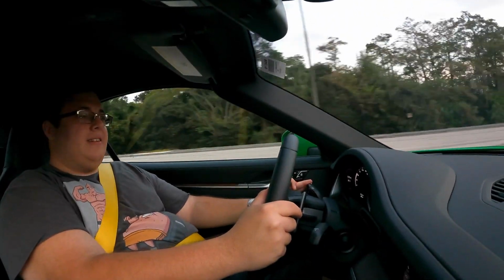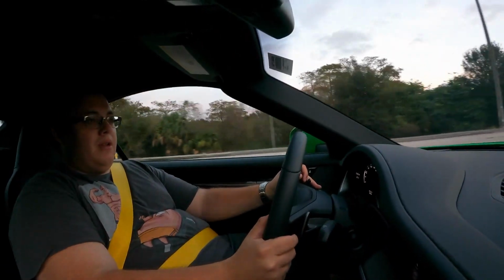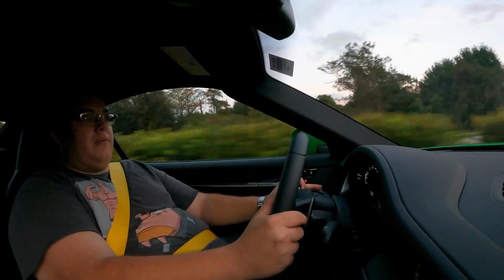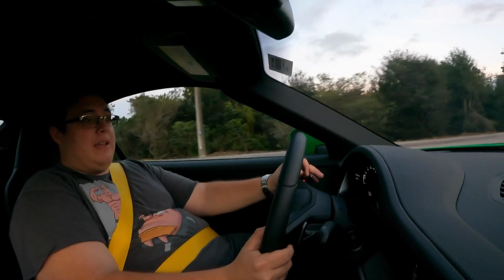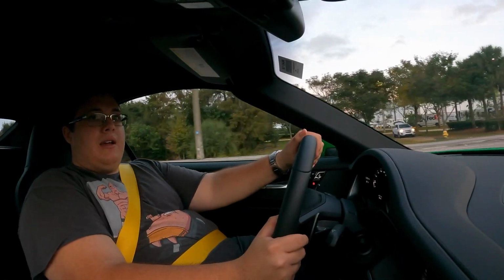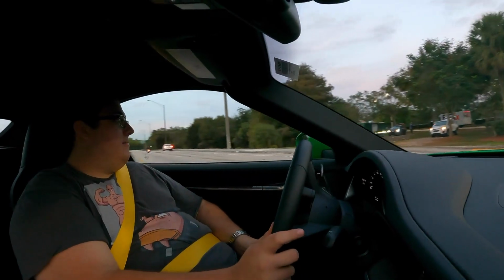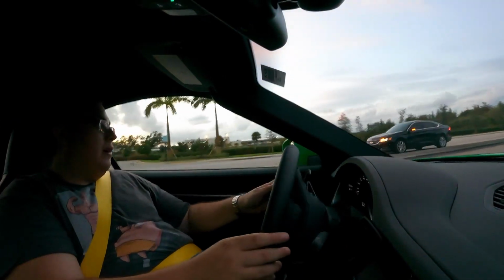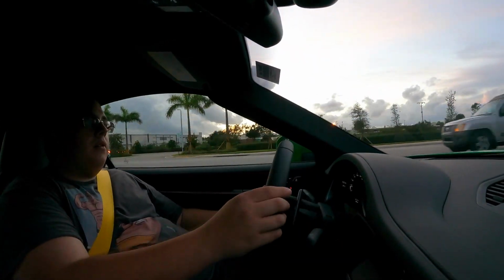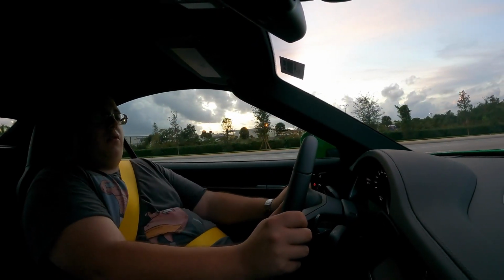Gotta love this thing. I've driven pretty much every generation, every variant of 911. Each new one impresses me more than the last one. And this is the latest and greatest flagship Turbo S Cabriolet. It is truly special. And yeah, there's just nothing like it. I'm gonna do a little launch control right here. Do the launch control into the turn. Here we go.